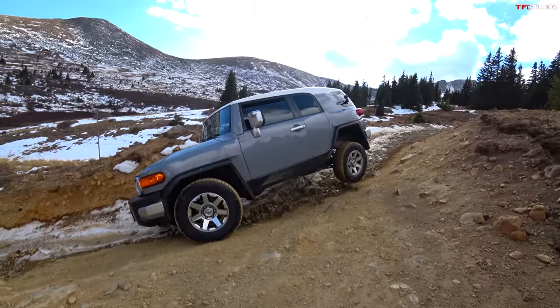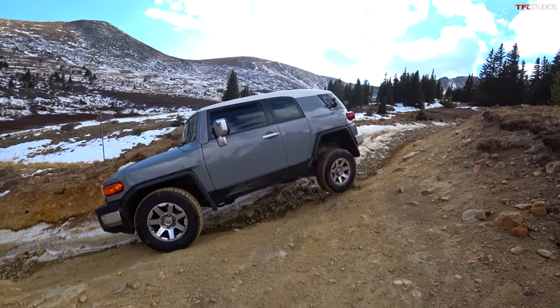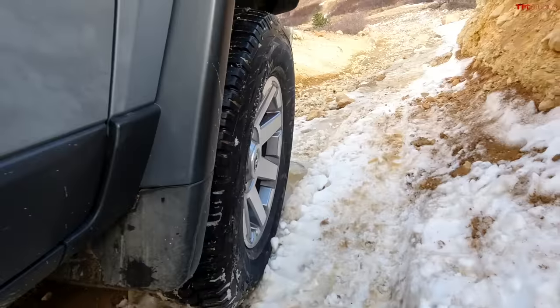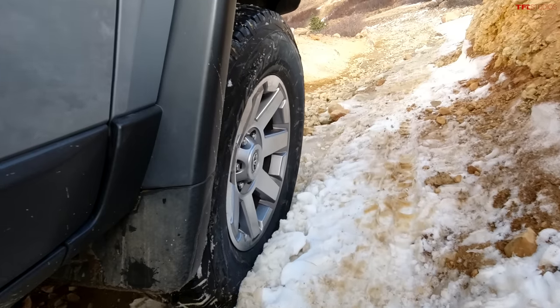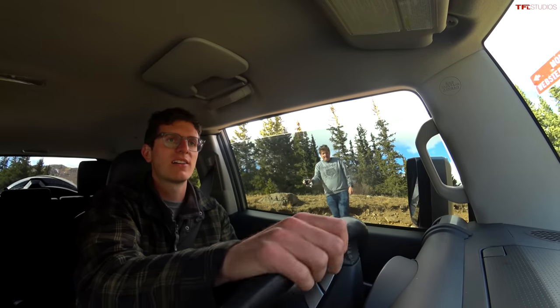No solid front axle to articulate, so less articulation for sure than the Wrangler. But that's okay. Seems to be doing a pretty good job. Don't slide into the hill! It's working hard, this vehicle. At least I should say the tires.